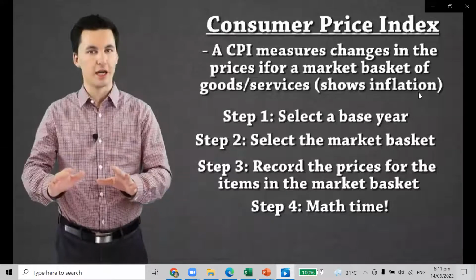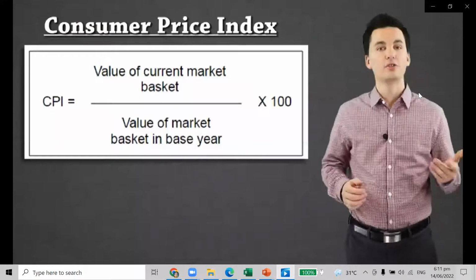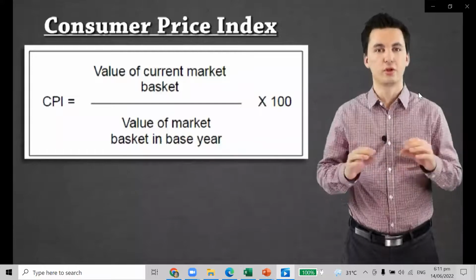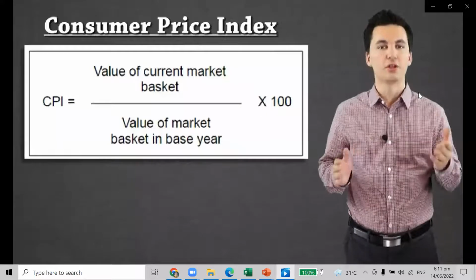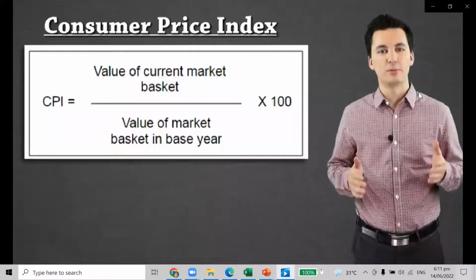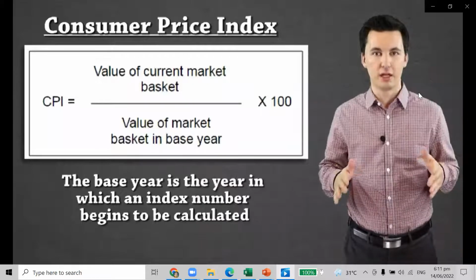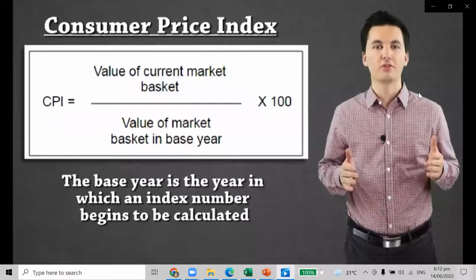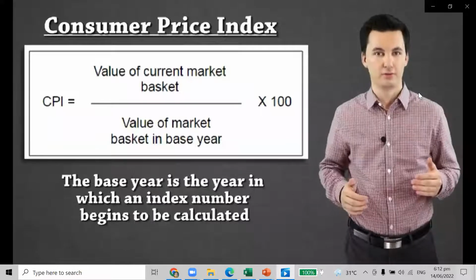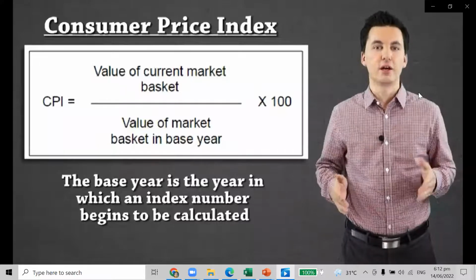Now, before you freak out about math, it isn't that bad. We're going to use this formula. Our CPI will equal the current value of our market basket, so this is referencing whatever year we're trying to find, and then we're going to divide it by the base year. Now, I've already referenced the base year, but a base year is the year that we're going to use that value. Whatever base year we decide to pick, that is going to be the value that we'll compare of our money to all the other years. After dividing, we times it by 100, and this is going to get our CPI.